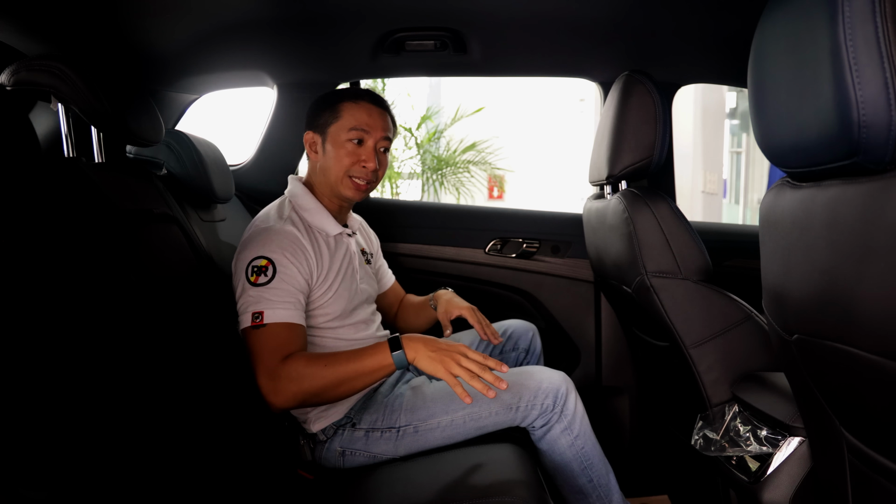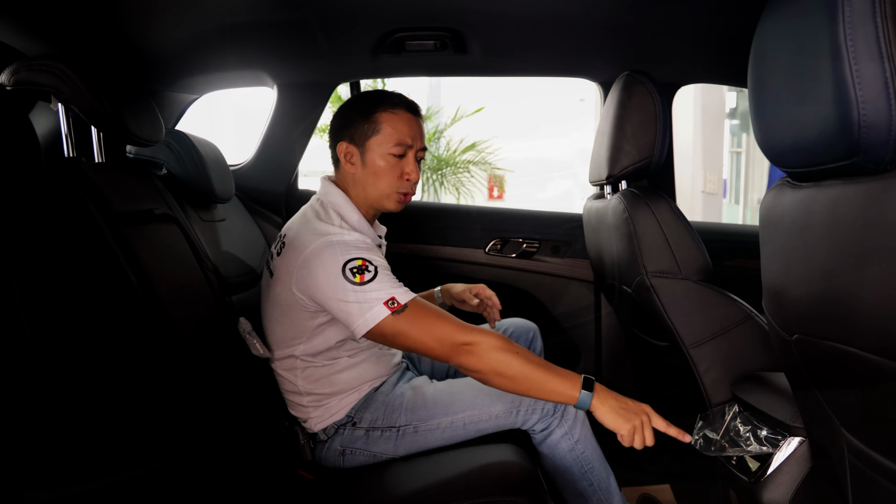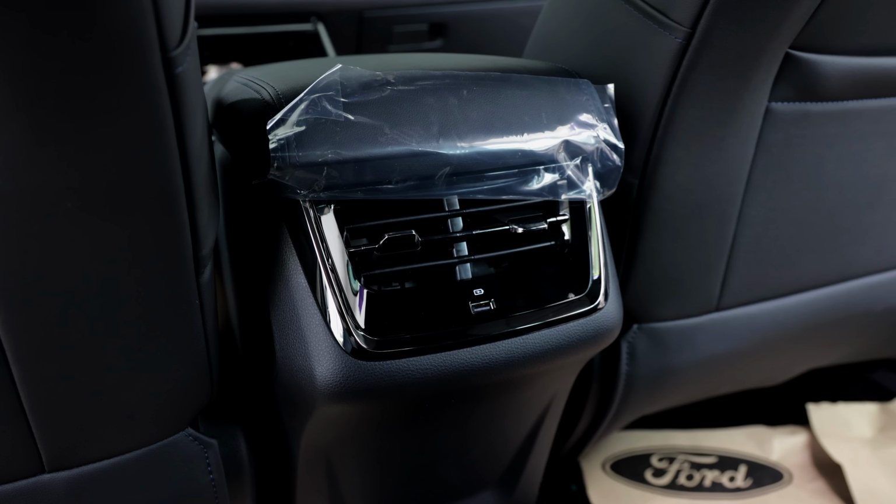Now, as for the amenities, well, we do get the full spec here. We have a solo USB charge port there, a pair of rear AC vents, and we also have, of course, a center armrest with a couple of cup holders.